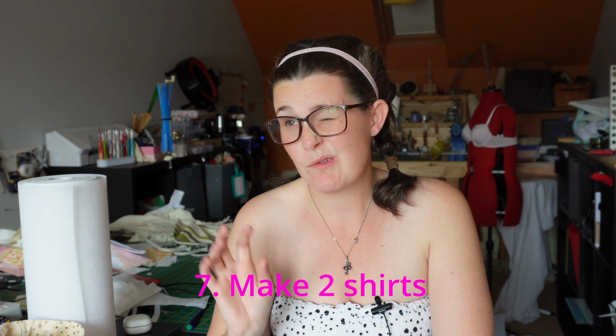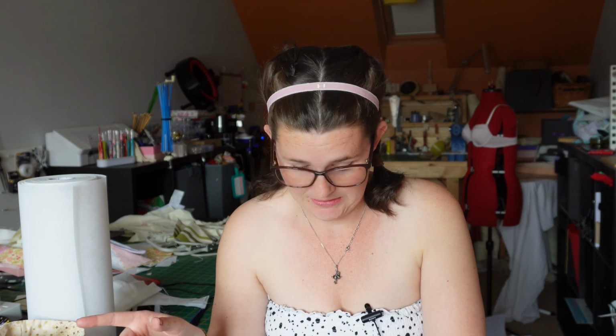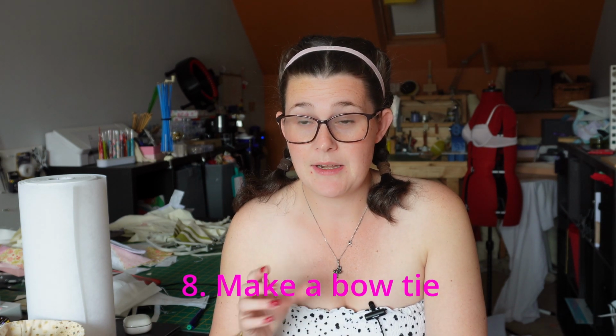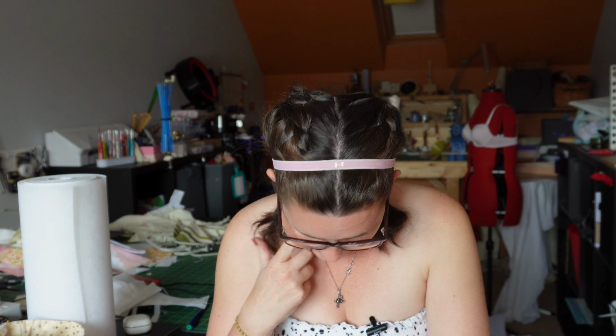Number 7, make 2 shirts. One was going to be for my husband, one for my son. I have not done this, but I have made a toddler shirt for someone else's kid. So yay for that. I'm getting better at shirts. Bow ties. I did make a couple of bow ties. I made a matching bow tie for the toddler shirt. Very cute. Very lovely. That was number 8.